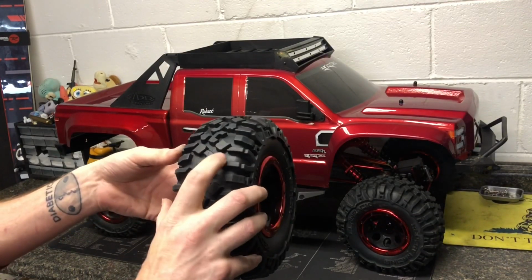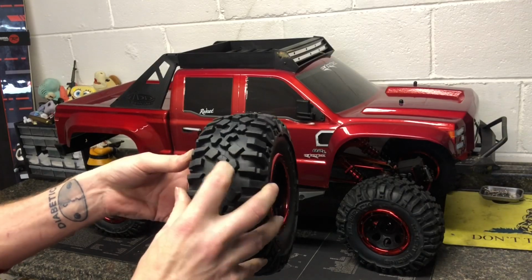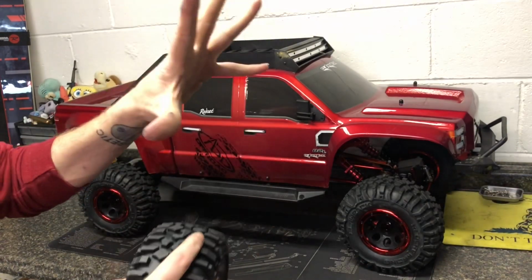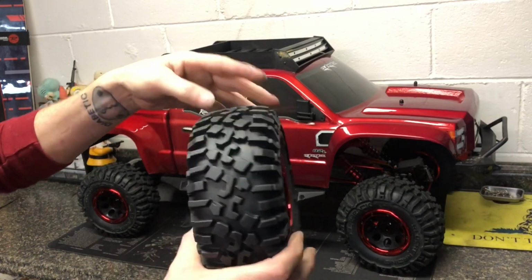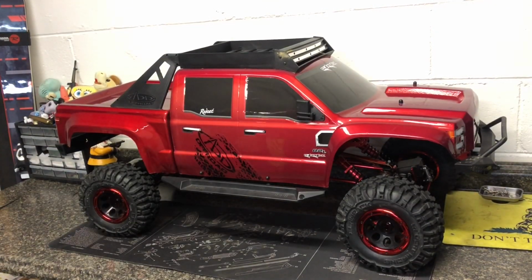And what siping is, basically you take a razor blade and make a little slit, maybe a quarter of the way through each of the lugs. That way, when this comes across a rock and hits, they can open up like fingers, and they can grab a hold. If you look at your ten scale crawlers, the tires are siped. So I might actually sipe these tires and get those to work a little better.